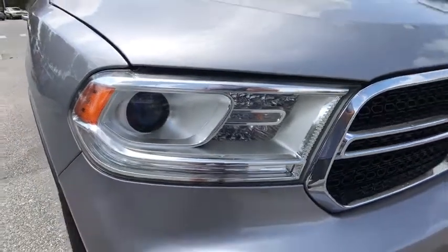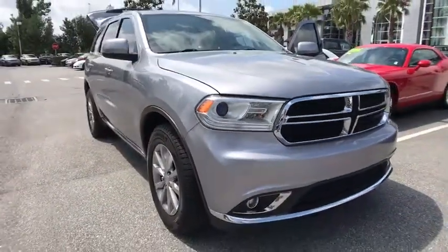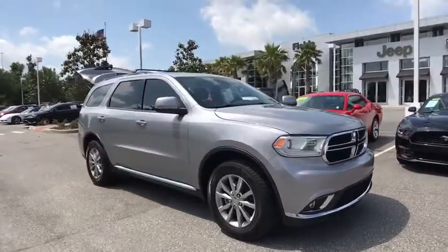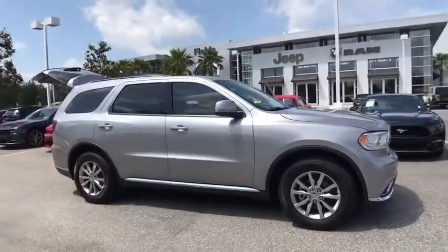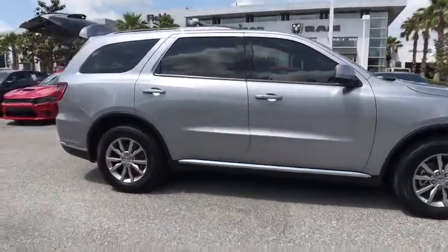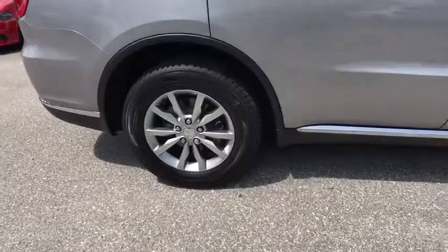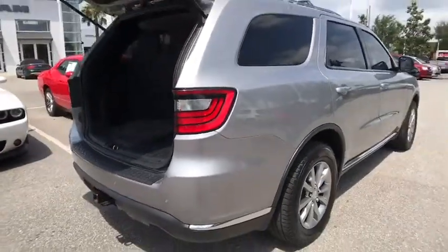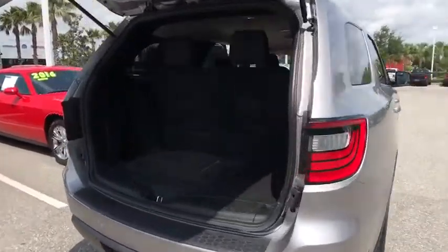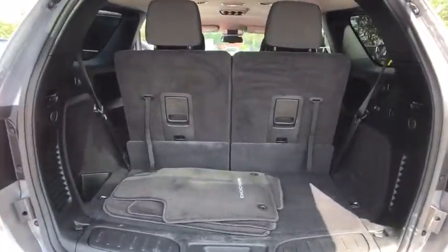2016 Dodge Durango. The Durango allows you and your family to travel in style and comfort while towing your camper or boat. It offers more interior room and towing capability than most midsize SUVs and has an available third row of seating. Underneath are sturdy body-on-frame mechanicals and the option for a powerful V8 engine. This vehicle has less than 45,000 miles.